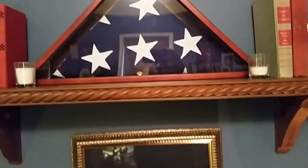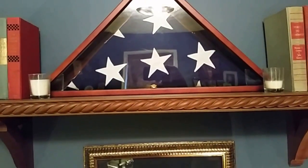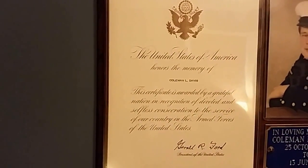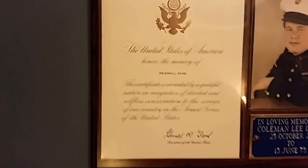I also have some personal mementos. That's a flag. My father was a World War II veteran. He's no longer with us. He died in '75, but that was his flag. And then upon his death, we had a letter from President Ford acknowledging his memory. That's probably not his real signature, but it's still a very nice gesture.